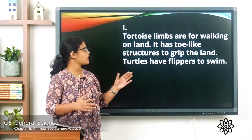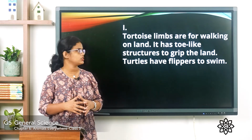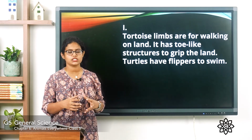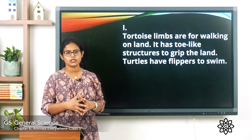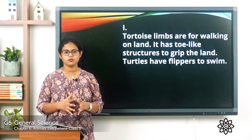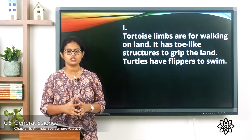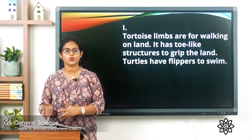Tortoise limbs are for walking on land. It has a toe-like structure to grip the land. So tortoise has a toe-like structure. It has a special feature that helps it to walk on land. What about the turtles? Turtles have flippers to swim. So these animals, the tortoise and turtle, have their own features that help them to walk on land as well as to swim in water.